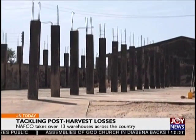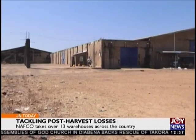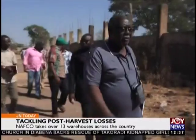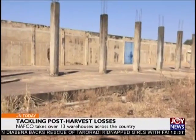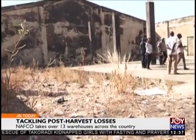Rehabilitation of the 12 warehouses is being undertaken by the Savannah Zone Agricultural Productivity Improvement Program, SAPIP. Lead engineer for the rehabilitation projects, Bloomfield Atipo, says about $1.4 million is being earmarked for the rehabilitation works. The project is funding the rehabilitation of the warehouses in collaboration with NAFCO.